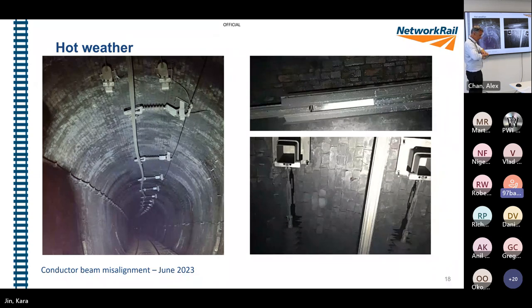It's a bit like doing this. If you do that, it'll move. If you do that, it'll lock. So there's a little bit of work to be done, and the team are in there Friday. There's a block on for the second tunnel, so there's a maintenance. So the team are in there Friday to do some adjustments to the geometry.